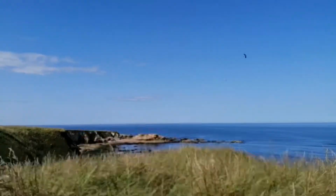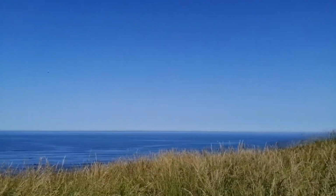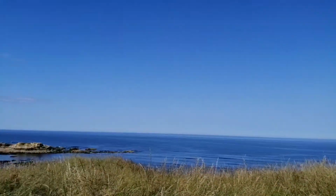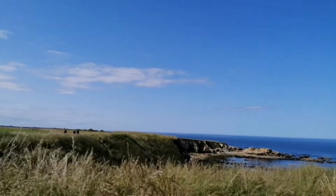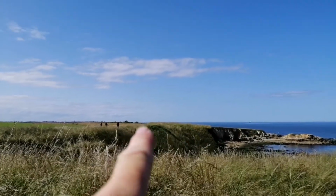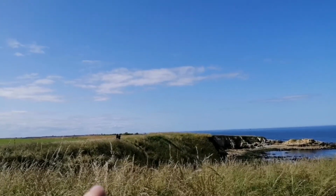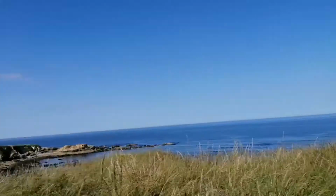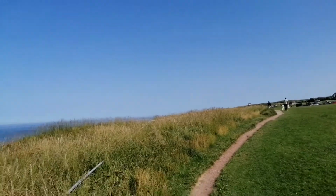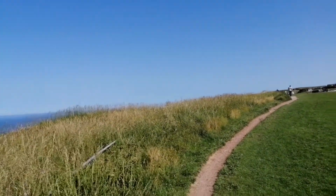Okay, so we've been walking for absolutely miles. I think we went the wrong direction, but hey ho. We've now eventually got to the sea. So in the distance, just over there, is the mouth of the Tyne, I think. And then you can't see anything because we're too far down. But just over there, we've got Souter Lighthouse, which we're going to head towards now.